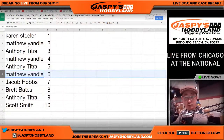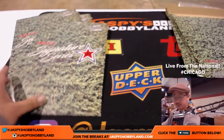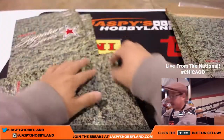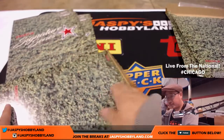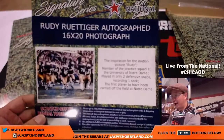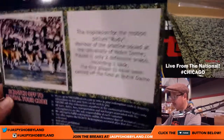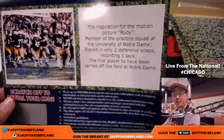Next one is envelope seven for Jacob Hobbs. There you go. Good luck, Jacob. And bam! Rudy Ruettiger, autographed 16x20 photo. The inspiration for the motion picture, Rudy, of course.